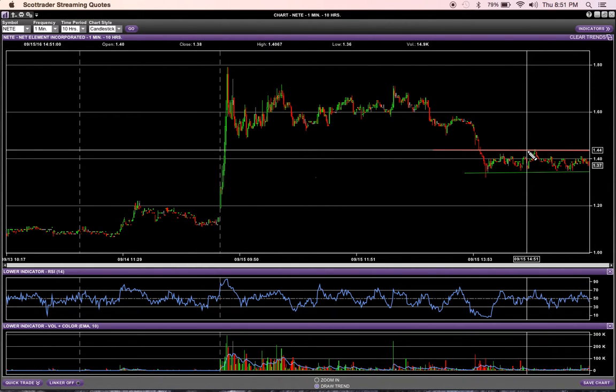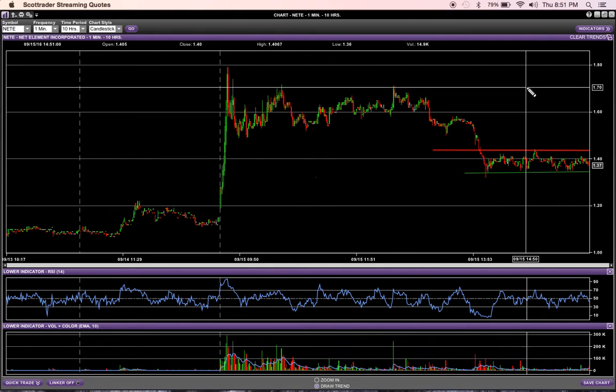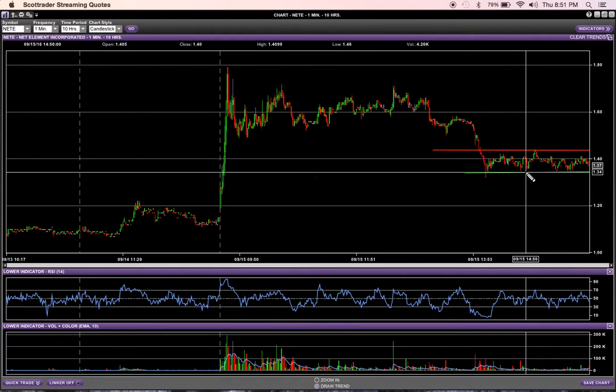So let's go through resistance. If we pass 144, I think the next stop for this stock is 153, and if we can pass 153, then I think we get to 165, 170. So those are your levels of resistance. In terms of level of support, again, the first one that we're paying attention to is the one we're kind of sitting on right now, is 134.